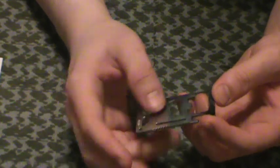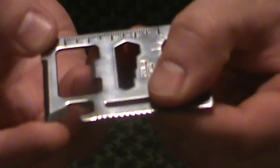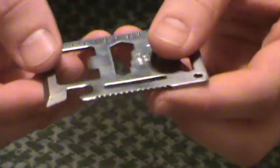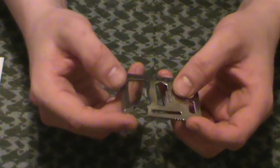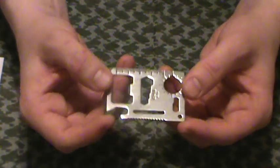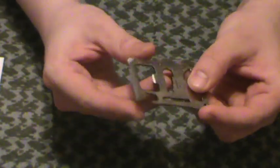Now, let's go through things. First of all, what I think is probably one of the best things about this, you got a little can opener here. Okay? So, stranded out in the wilderness, bugged out. We're out in the wilderness, we've got canned goods. Oh my God, we forgot our can opener. Where do we store the can opener? In the back of our car. Where do we put our little military can openers, the small ones that go on your keychain? Well, hopefully that's on your keychain. But as long as you got your wallet, you got a can opener here.